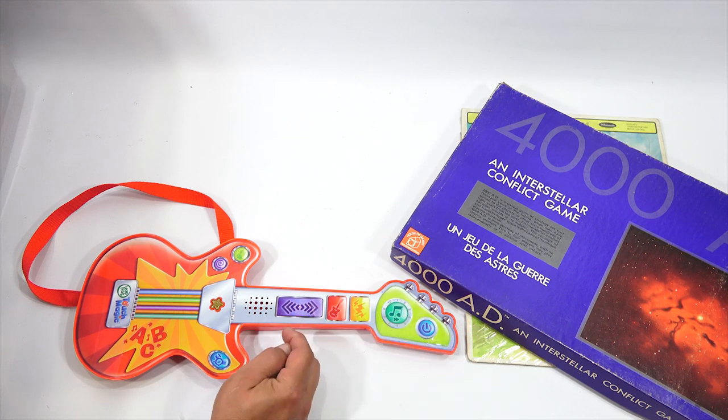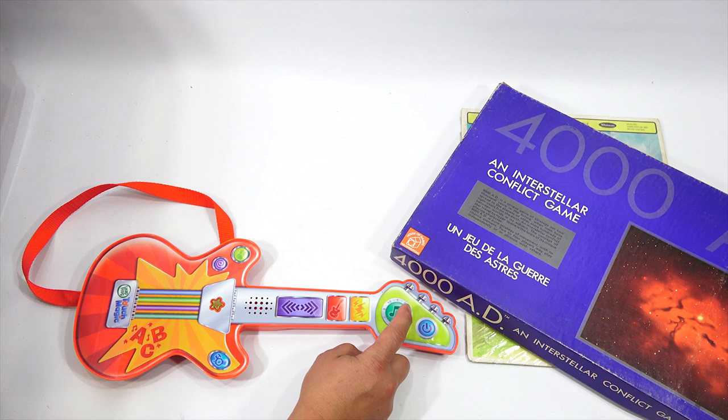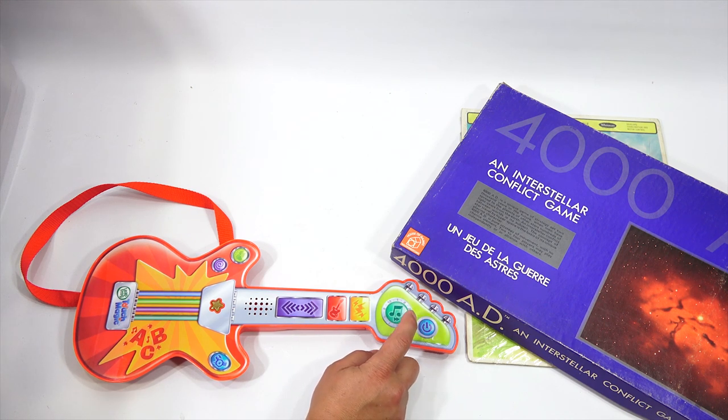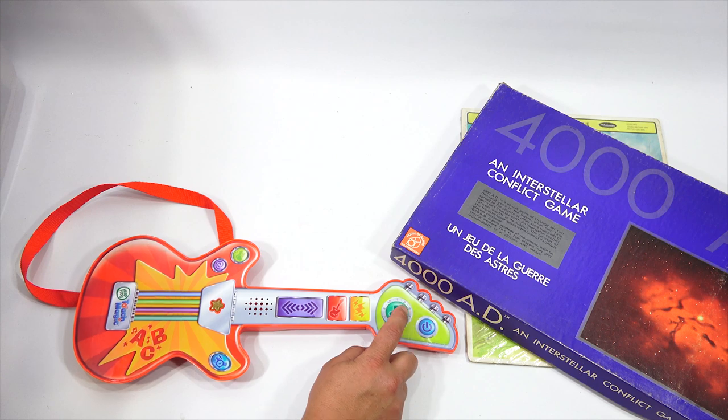I'm not sure what these other ones do. I've never heard the rainbow song. Ooh, there's a little drum right here. With your fingers and having fun together.